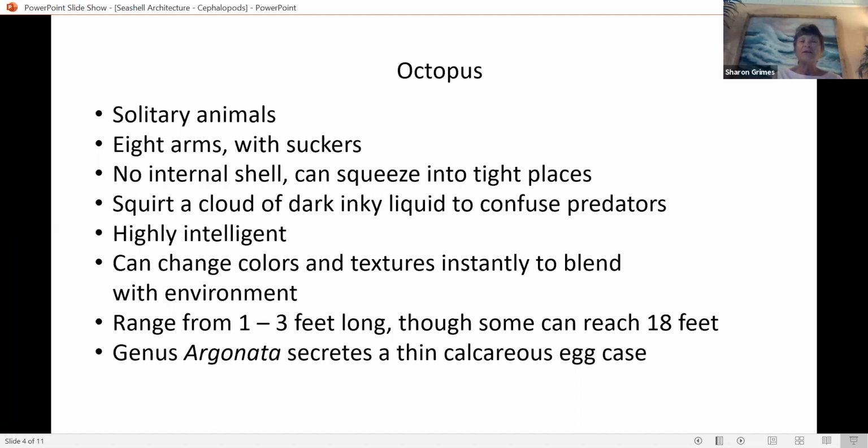The genus Argonauta secretes a thin calcareous egg case. I have one here. This one is a particularly small one. It's hollow, it's not chambered like a chambered nautilus. The octopus generates this with its body, and then it lays its eggs on the inside, and then it sits on top of the eggs while the eggs wait until they hatch. So this is an egg case, not a seashell.